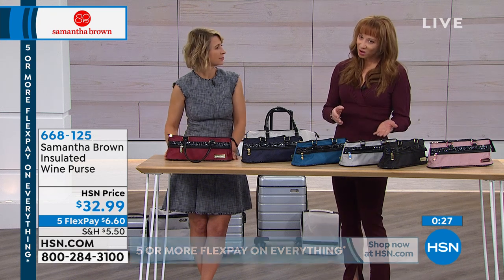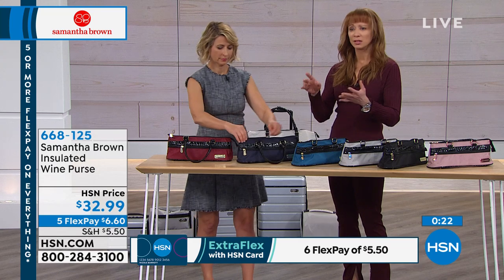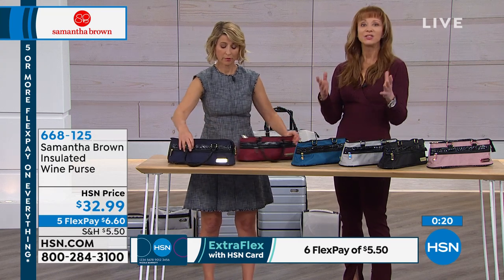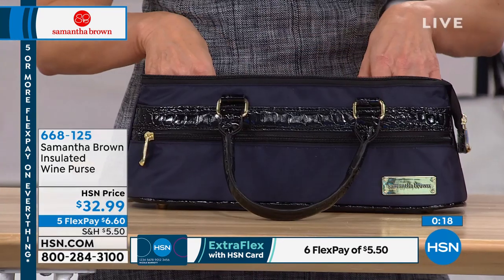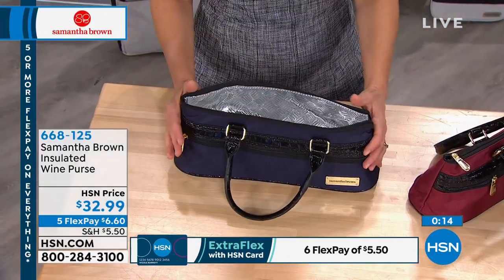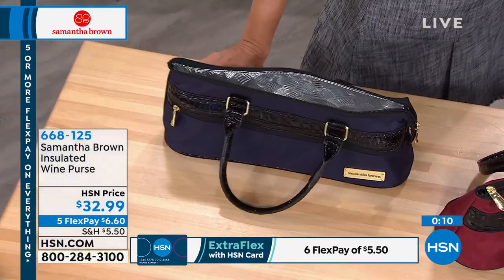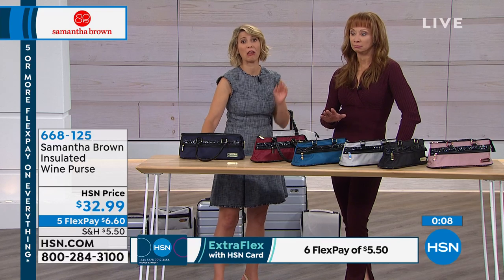And yes, we say wine bag, but makeup and electronics and baby formula and water, I mean, anything. And for my sister, Kirsten Davis, two cans of beer. There you go. That's what she puts in here. So yes, it's not discriminating against the beer drinkers out there. It fits two cans, or we were talking about this, canned wine. Shannon and I love canned wine.